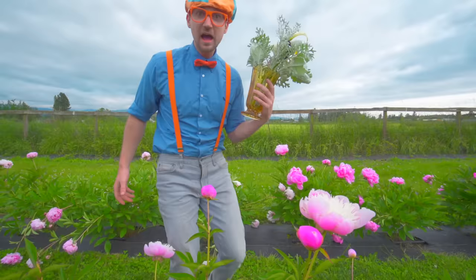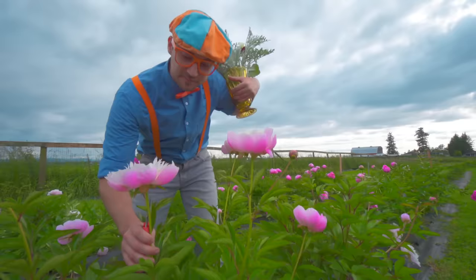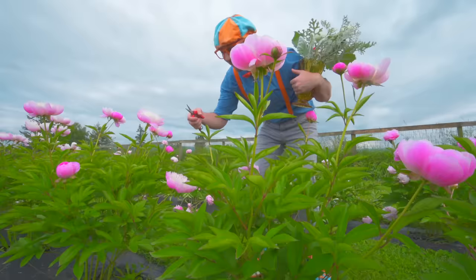More beautiful flowers for a bouquet. All right, let's take our scissors. Be very careful. This one looks perfect. Actually, this one looks perfect. See the color? It's the color light pink. All right. Oh, it fell. All right.